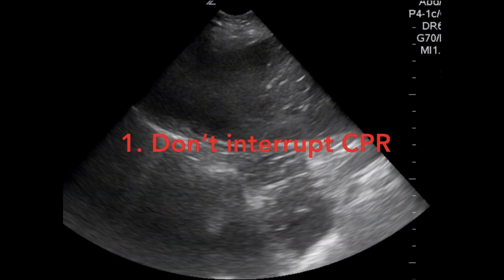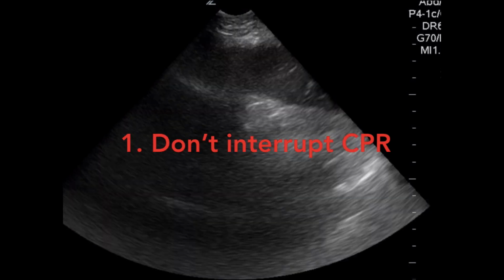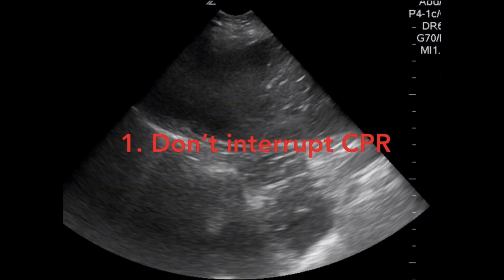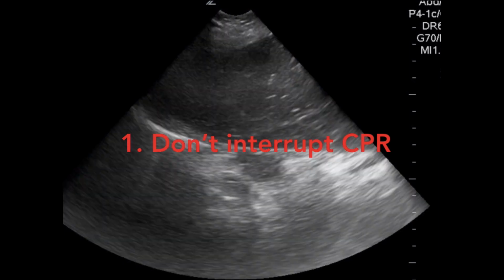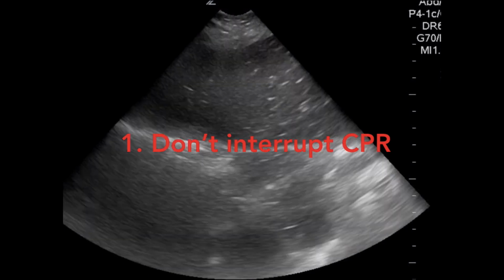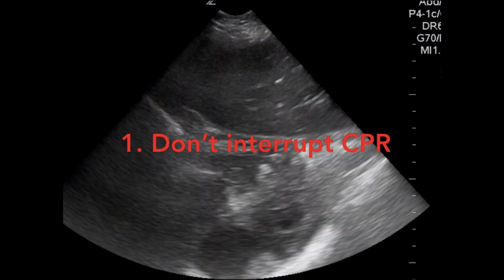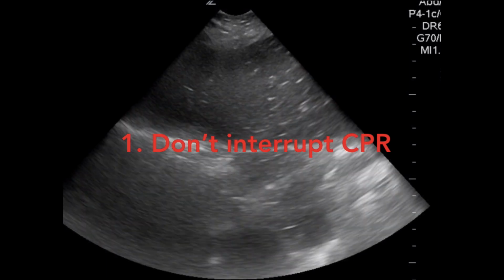Now, this is a subxiphoid view, liver's on top, I can see the heart below. I don't think they have a large pericardial effusion, but it's hard to get any other useful information from this. So during the pulse check, we can use ultrasound as long as we're not going over that 10-second window. Now, there are tips from the literature that will help us do that.